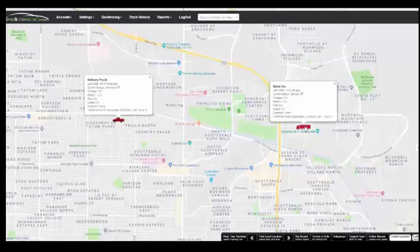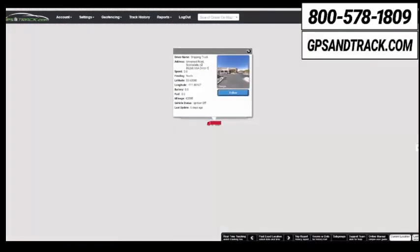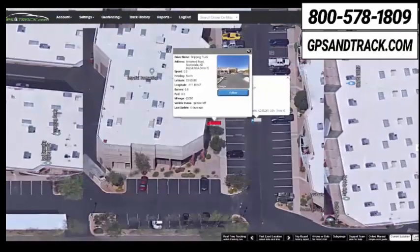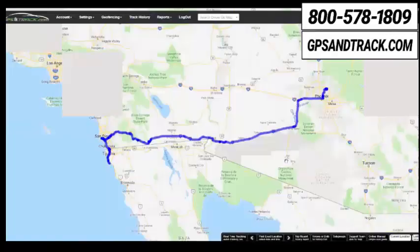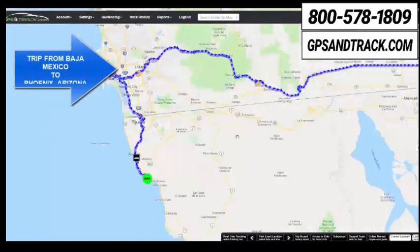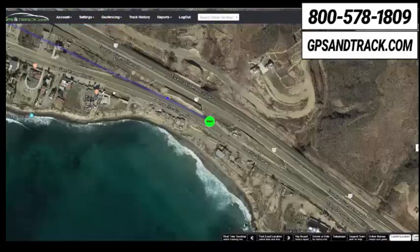We are GPS and Track and our fleet trackers. And this is a great example of us going from Mexico down to Baja to Phoenix. It shows the entire trip, every stop, start, route, speed. With our fleet trackers, it has detailed history reports, but more importantly, it shows exact locations. So here we are down in Baja, and our fleet trackers will track in US, Canada, Mexico.